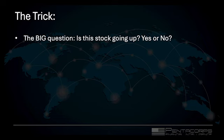The big question is always this: is this stock going up? Right? Notice how I say, is it going up, not is it going to go up? Because we don't know for sure if anything's going to go up, but we're looking at the odds of it. Is it already going up? Right? And some people say, oh, then you're kind of too late.